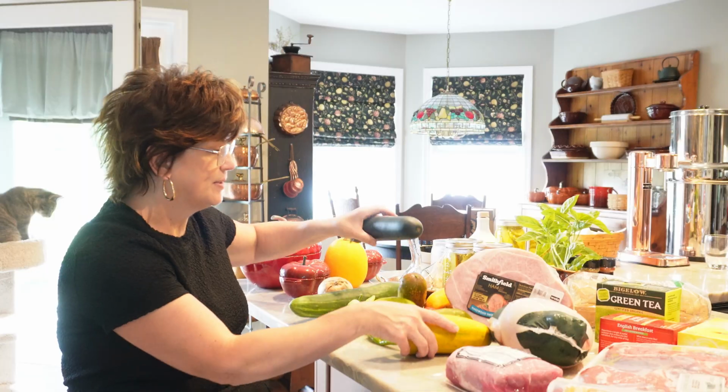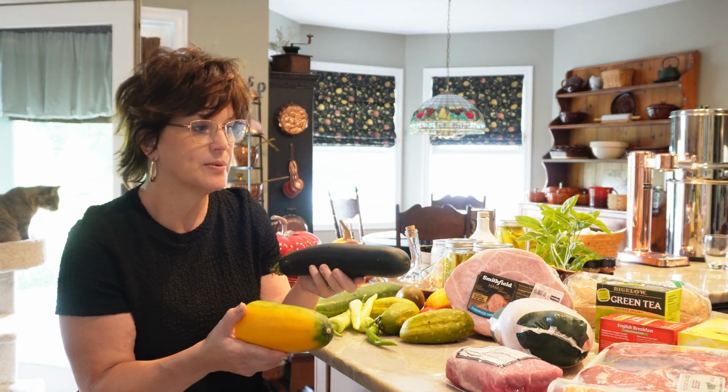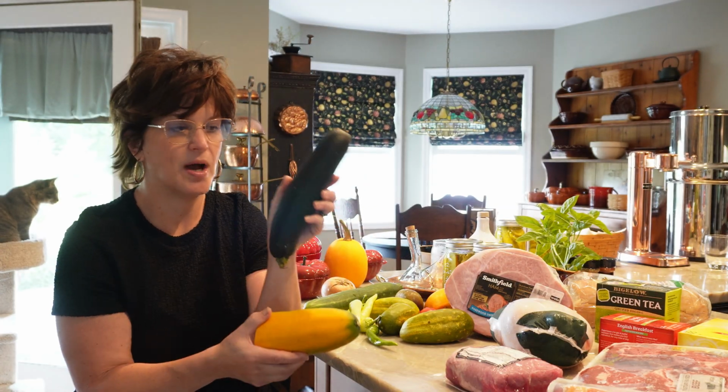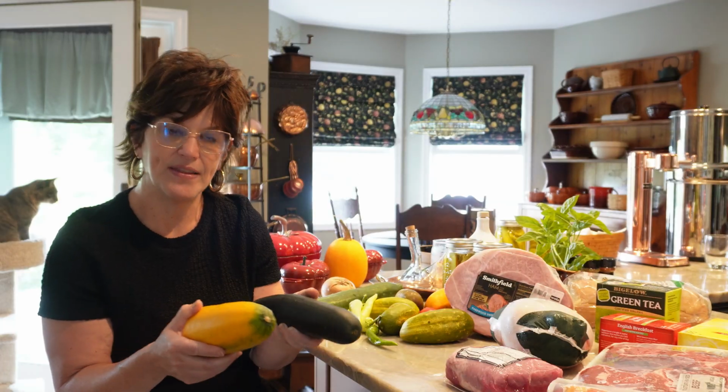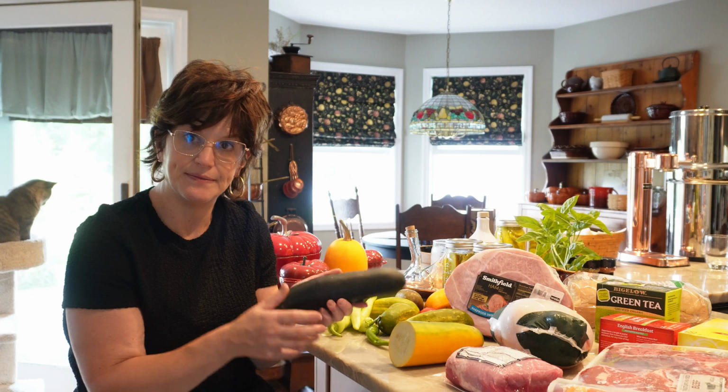I have a zucchini, so what I will probably do tonight for dinner, we're having roasted chicken. I will cut up the rest of the yellow squash and the zucchini and saute that for Mark for dinner tonight. I'll just have the chicken.